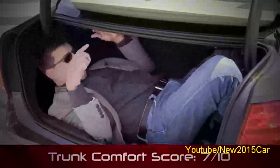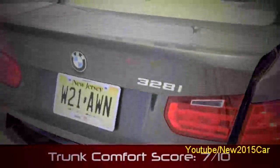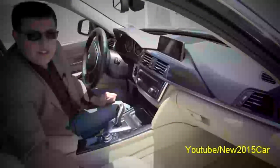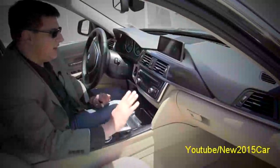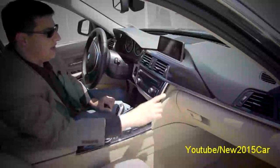The answer, of course, is other than the entry here being a little bit small, the trunk is fairly roomy and fairly nicely finished. Our particular 3 Series is the luxury line model, which means we don't get any weird red plastic or any other carbon fiber things going on inside. Instead, we have the classic wood trim.